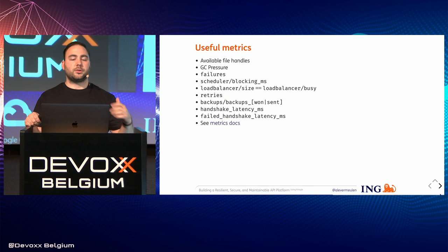You want to look at the size of the load balancer, which means the number of known instances versus the ones that are busy, which is Finagle speak for they are considered down. And as soon as those approach each other, when size is equal to busy, you will not have any connectivity anymore. Also look at the amount of retries that are happening, how many backups are being sent, which is a specific type of retry.